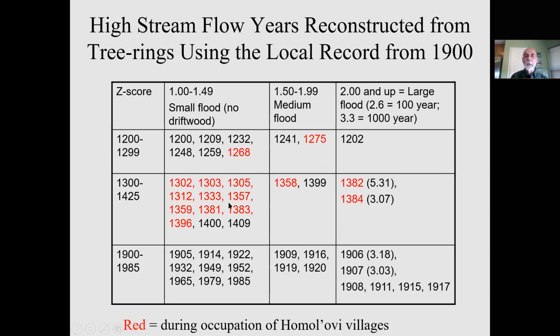Another way that, and I'm going to bring this all together in a couple of slides. Another way that we can reconstruct high stream flow years is based on the size of tree rings. The width of a ring on a tree is related to how much water was available to that plant at the time it was growing. And dendrochronologists, people who study tree rings, are able to determine the likelihood of large amounts of water flowing down the Little Colorado River based on the width of the tree rings.